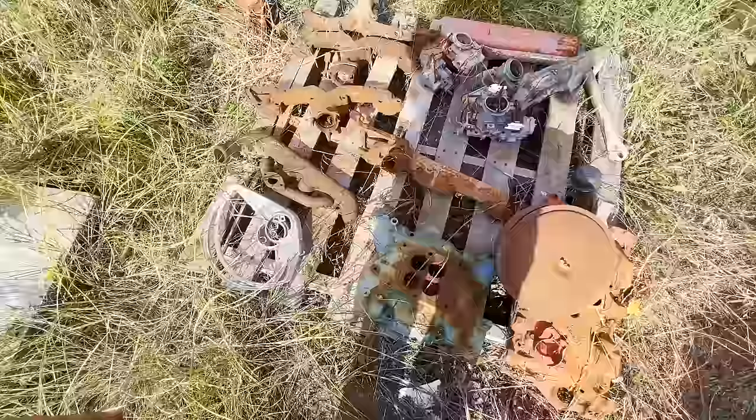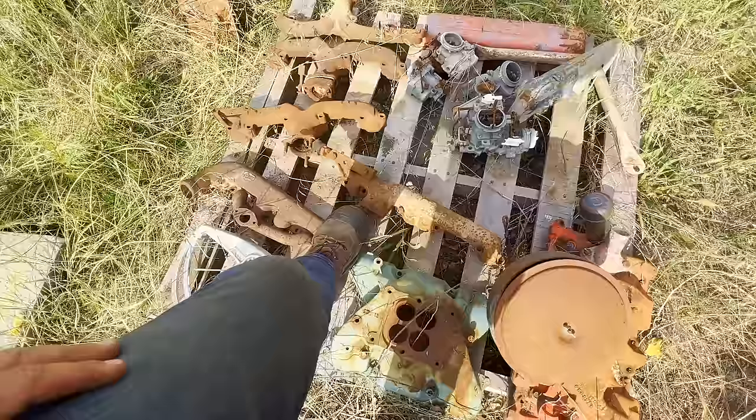And then I think this intake, or this exhaust manifold here, is off of a 56, I think, Chevy, like a 265. And that's about a $50 piece. I never did find this piece right here. I have no clue what that goes to.